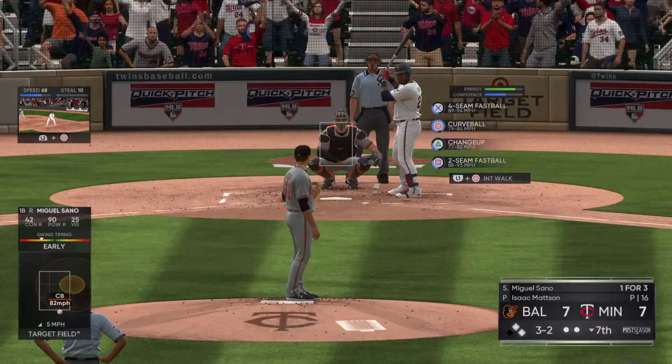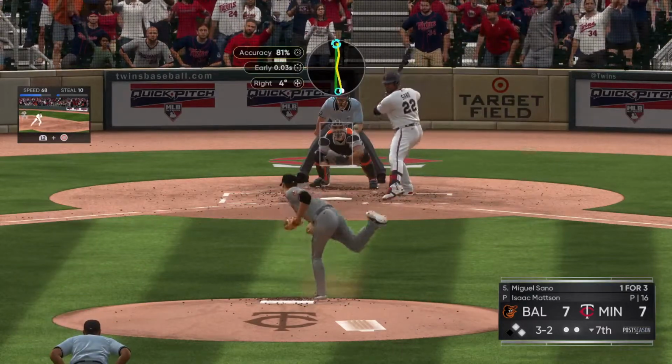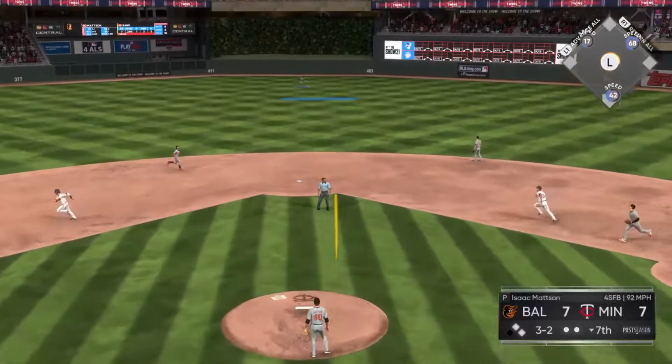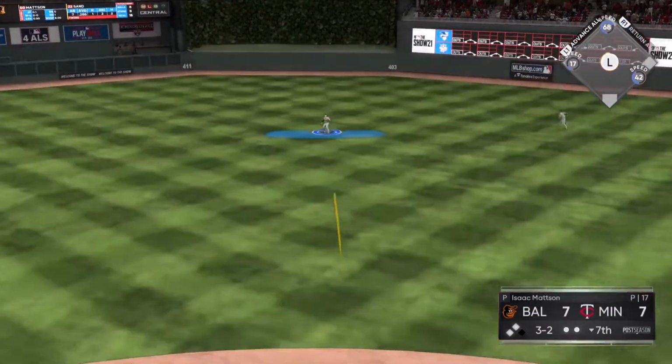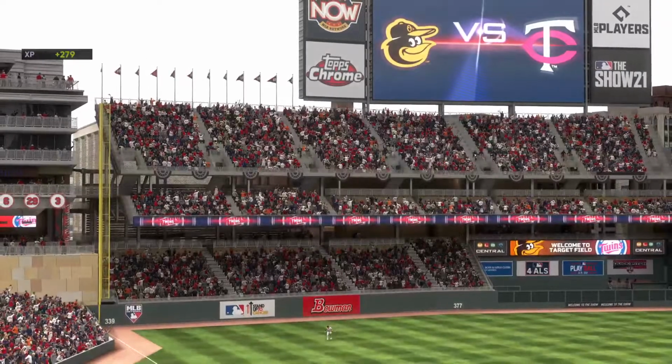Clearly he saw something in that pitch that he liked out of the pitcher's hand, but that wasn't a pitch he was going to do a whole lot with. This is in the air out to straightaway center. And Hayes will make the catch. This side is retired.